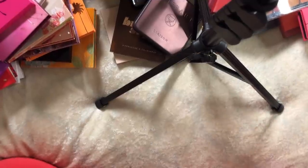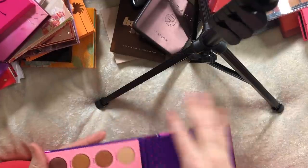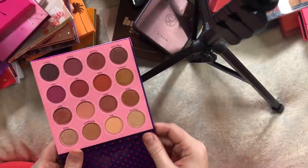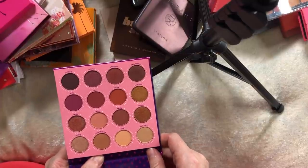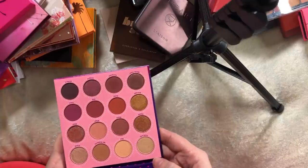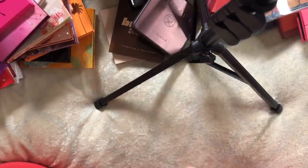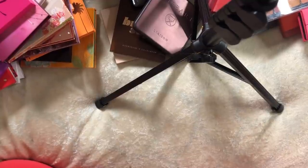Oh, here's another ColourPop that I missed. This one was a gift, so I don't use it very often. This is the Fortune palette. They came out with two. The Fame, which is cool-toned, and then the Fortune, which is warm-toned. And I have the warm-toned one, which suits me because I do love warm tone shadows. So it's pretty, and it was a gift from a friend. ColourPop does not have me on their PR list.